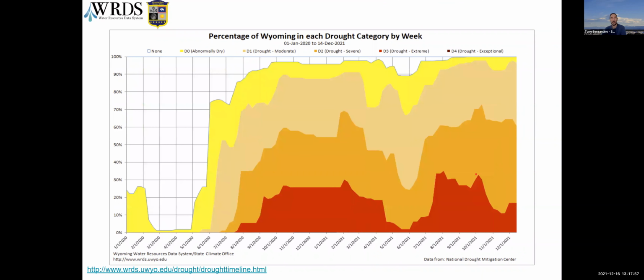And this is just taking a look at the last almost 2 years now. It starts at January 1st of 2020, and it gives you a little bit better resolution of where things are at. We're starting to dip down a little bit here after October. Some of the snows there kind of improve things throughout the state a little bit, at least in terms of the amount of area of the extreme drought. But here in the last week in November or so, we started to pop up a little bit.